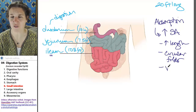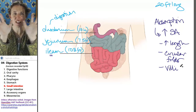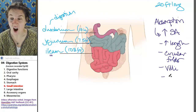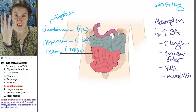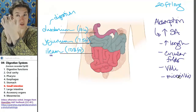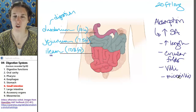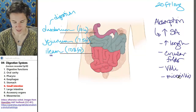You also have these little structures called villi, which are finger-like projections. So you have circular folds, and on your circular folds, you have all of these finger-like projections that burst out into the lumen of the small intestine, again increasing the surface area. And then on individual cells, you have things called microvilli, which are projections on an individual cell. So you have a cell with projections, which increases the surface area for absorption, and those cells make up these projections, and those projections are on these circular folds on a freaking long, long tube that's crammed into your belly. Small intestine isn't messing around.